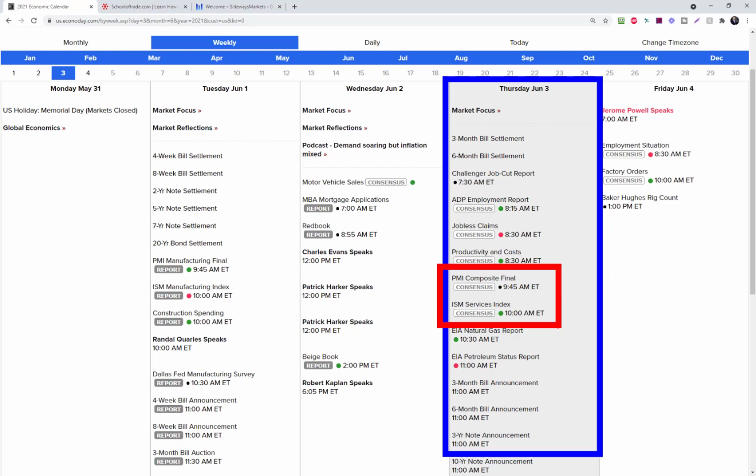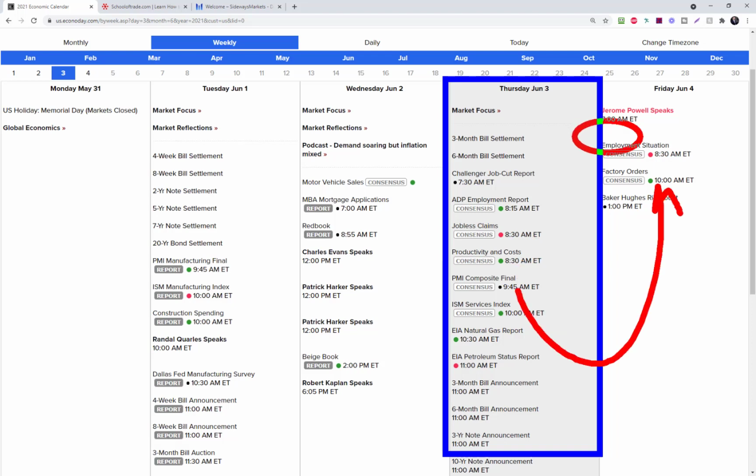So PMI and ISM at 10 o'clock. Again, I'll be watching jobless claims. We open up our trade room at 8 o'clock every morning, so I'll definitely be watching jobless claims. But unless that's a big miss, I would imagine the most bang for the buck will be that 9:45 and 10 o'clock news report.